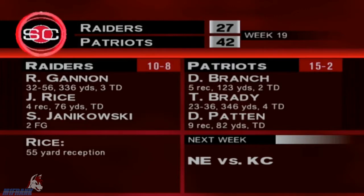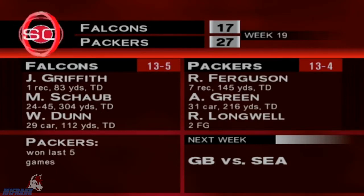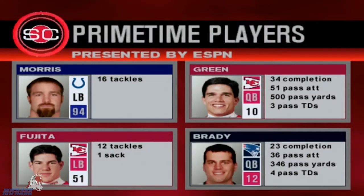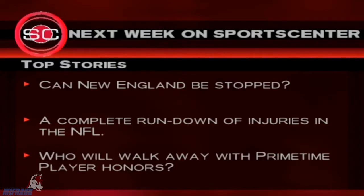In a long-standing AFC rivalry, we had the Patriots win their 15th game of the season. And last but not least, we had the Packers come away victorious. So as the field narrows to 4, let's hand out a few special playoff-sized game balls to this weekend's primetime players. That'll do it, everyone. I'm Chris Berman. Thanks so much for joining us in the Bristol studios. We'll see you for the conference championships here on ESPN, the worldwide leader in sports.